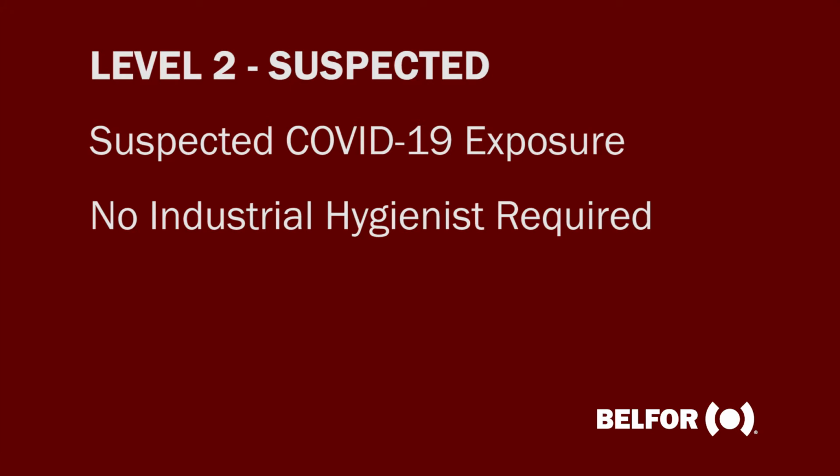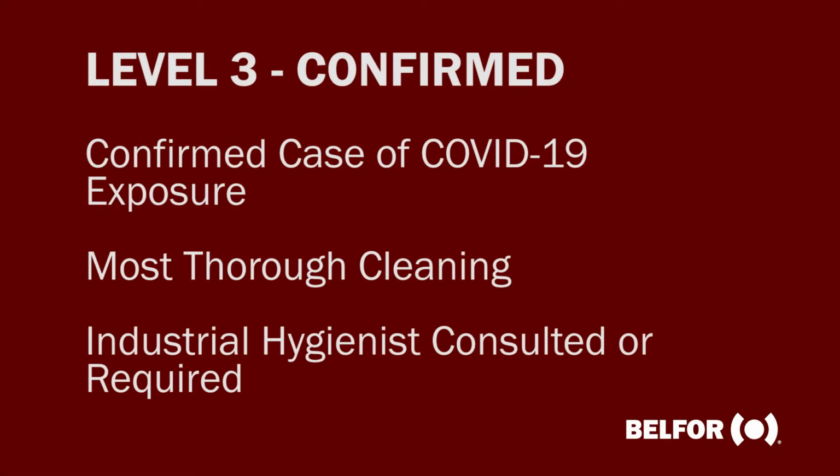For example, if one of your employees is sick with a fever, you may need Level 2 cleaning to make sure your building or office has not been exposed. Level 3, the most thorough of all cleanings, is used when your business has had a confirmed case of COVID-19. For this level, an industrial hygienist should be consulted, or may even be required to inspect and clear the premises of any COVID-19 exposure. We are happy to help you select the level of cleaning that makes the most sense for your facility.